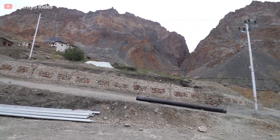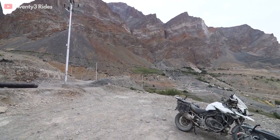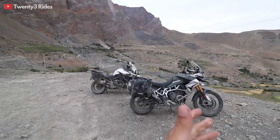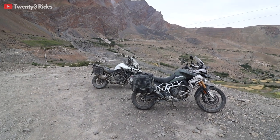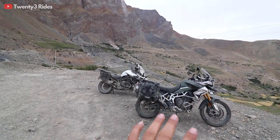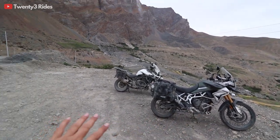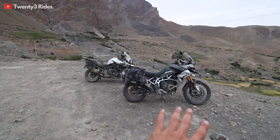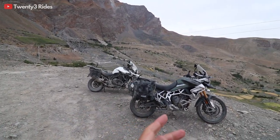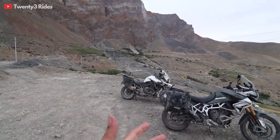By the way, this is the view of the whole Lingshed Valley. Amazing place, huh? See where the bikes are parked. What a location to begin your day. It's one of the most beautiful feelings to reach a remote location at night, park your motorcycles, and the first thing you see once you get out of the room is your motorcycles parked, all mugged up. This is something that you really love motorcycling for, and for me, this is what I call adventure touring. This is just lovely stuff.